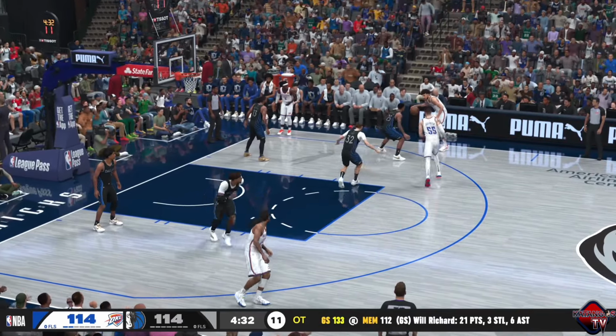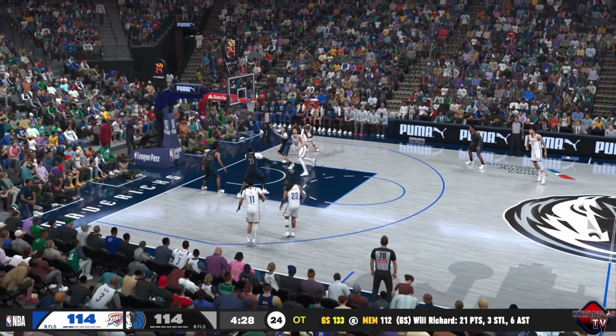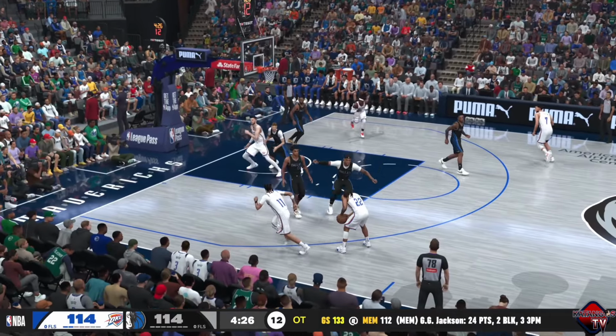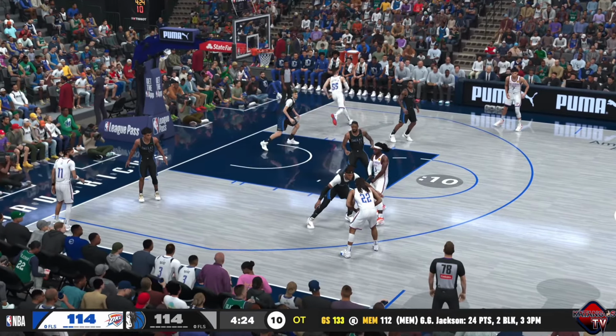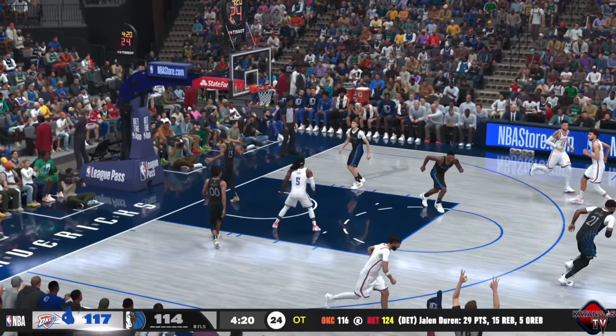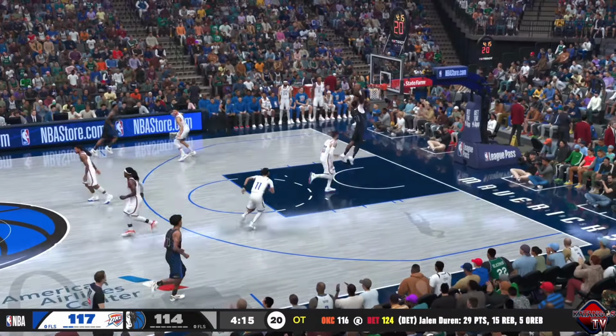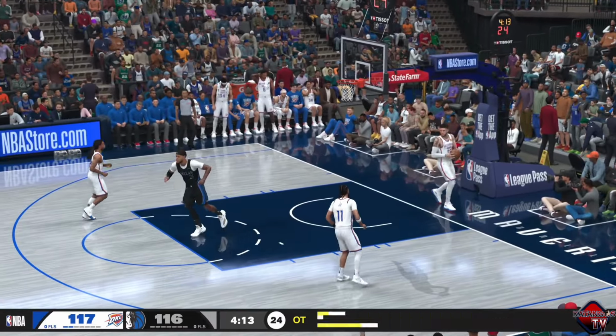Holmgren against Washington. Hartenstein with a screen on Washington. Wallace outside. There's a screen. Puts up the tray. Yes, sir, with the 3. And you can feel the temperature rising in this arena. Both teams pouring it on offensively.